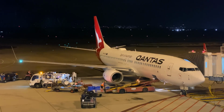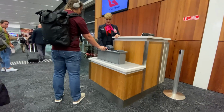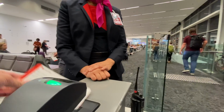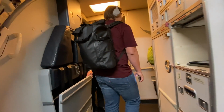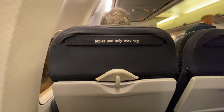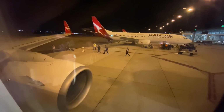Here's our aircraft to Sydney, a 15-year-old Qantas Boeing 737-800, Victor Hotel, Victor Yankee Golf. Morning. Thank you. Hello, good morning. Thank you as well. Welcome on board Qantas 737 Economy. We've got the older one today without TV, and I got a takeaway ginger tea from the Qantas Club Lounge. Here's my view from my seat 6A.